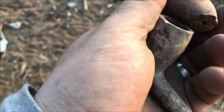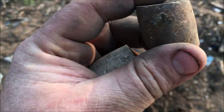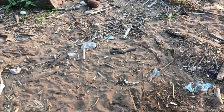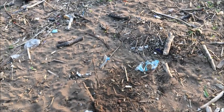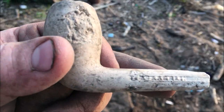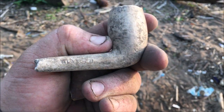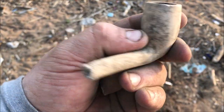There we go, another couple of clay pipes from the embankment. It's a crusty one, a nice orange one. Orange ones are always in a layer of burning. We've got a pipe, this is T. McLachlan, which must have been really popular here. T. McLachlan and Glasgow on it.